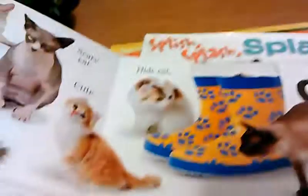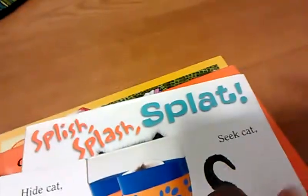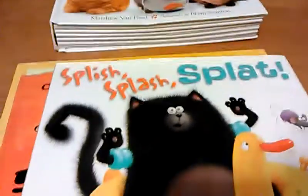And another thing in this book, on top of the feeling things, which I love in these kind of books, it has at the back all the cat names that were in this book, and that's just so cool. It does have prices on the back. It was originally $17, but then I guess TJ Maxx was 10. But I got it for probably $1. Yeah, so I don't usually buy books brand new. Okay, now Splish Splash Splat.